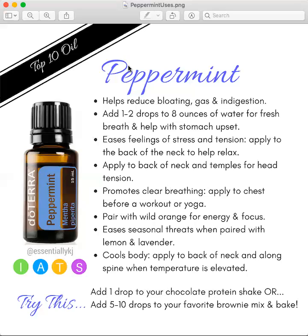Another fun little tip is that you can add 1 drop to anything chocolate. So if you like that combination of peppermint and chocolate, this is a fun little tip. Just add a drop to your protein shake, or you can add some drops to your favorite brownie mix. You really don't need a lot. I do about 7 drops for my brownies. And I know a few people that absolutely love peppermint in their coffee as well.